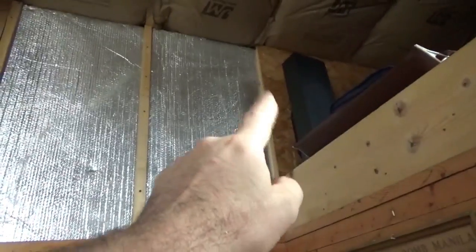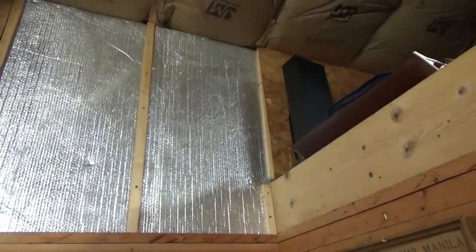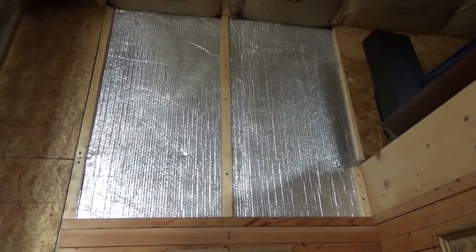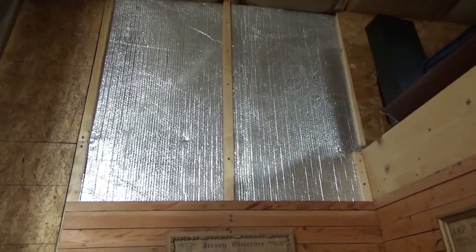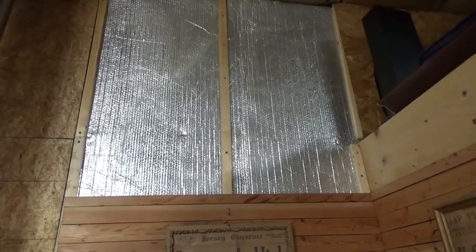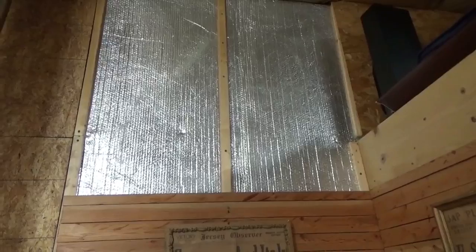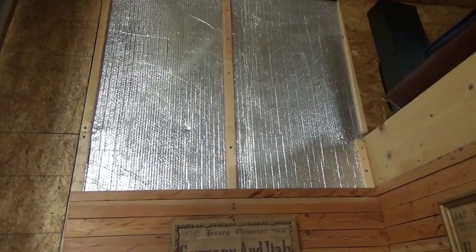The bedroom I put OSB, and then there will be paneling on that. So the walls are very, very thick and very heavily insulated and really maintain the heat in here. The radiant foil reflects heat back into the tiny house and doesn't allow it to escape, making it a really, really efficient home.